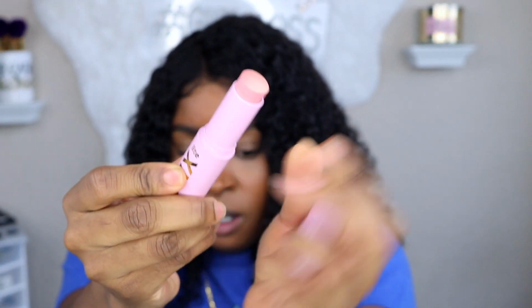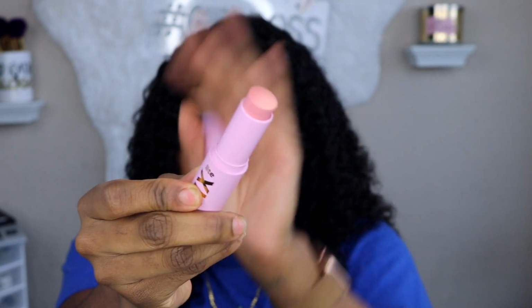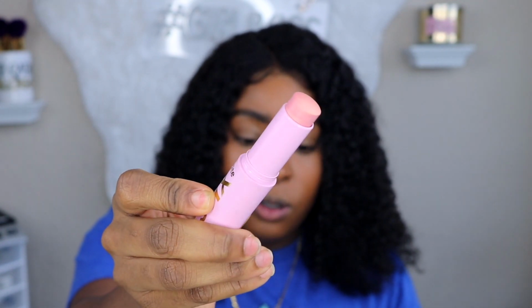So pretty. It actually has like, it's not really showing, but it's pearlescent. It's like pinkish. It has a pinkish gold tint to it. So really pretty. I'm actually going to do a look, and I'm going to use all of these products, but I just want to show them to you first.